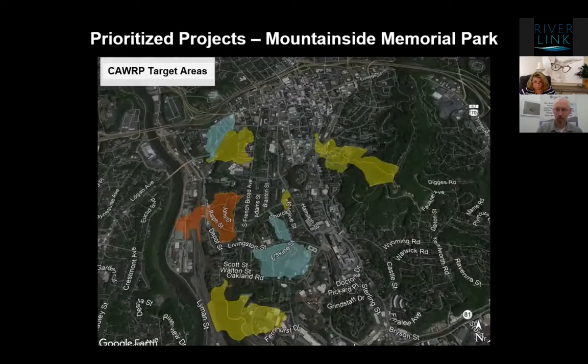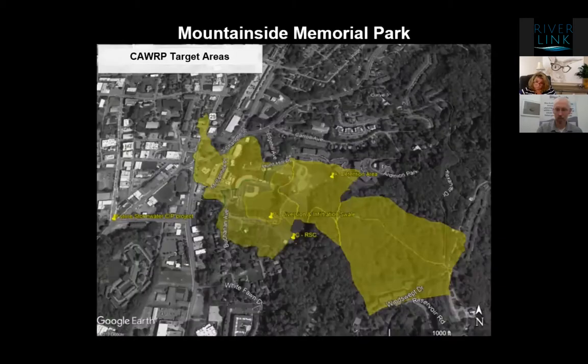The next one I'd like to jump to is Mountainside Memorial Park over here. And zooming in, you can see that this area extends all the way up to a forested area along Bowcatcher Mountain and flows down through Mountainside Memorial Stadium, the soccer fields, as well as McCormick Field. And the reason it's important is that it flows into Town Branch, and if solutions can be applied upstream, they'll have benefits further downstream for both water quality and water quantity.